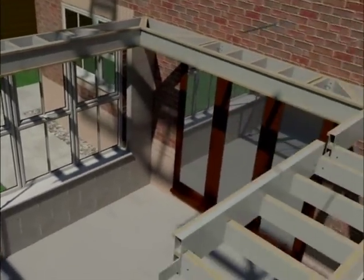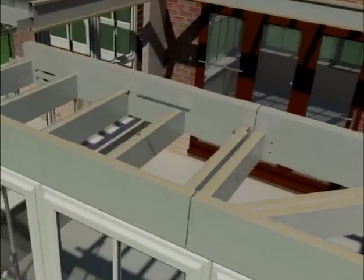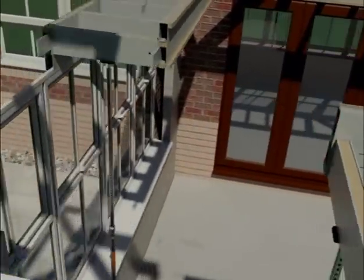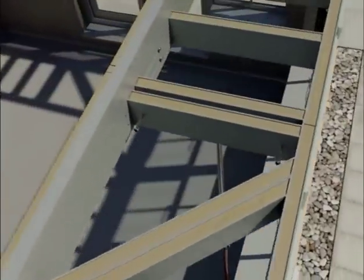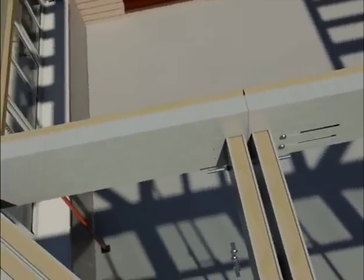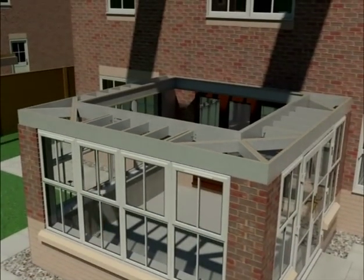By the time we arrive on site, most of the hard work's already been done in our workshops, which saves on build time. Every part is numbered, pre-drilled, and ready for assembly, making things easy for our fully trained approved installers, and making the whole process much quicker too. Traditional orangery builds can take 2 to 3 weeks to complete. With our system, it can be completed in just 2 to 3 days.